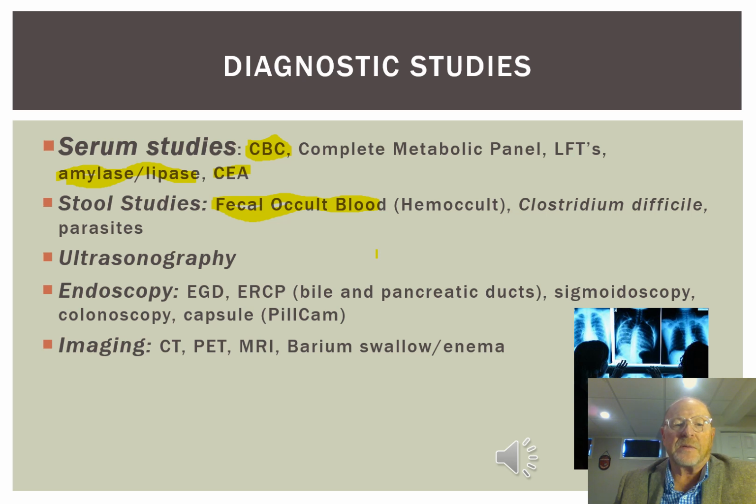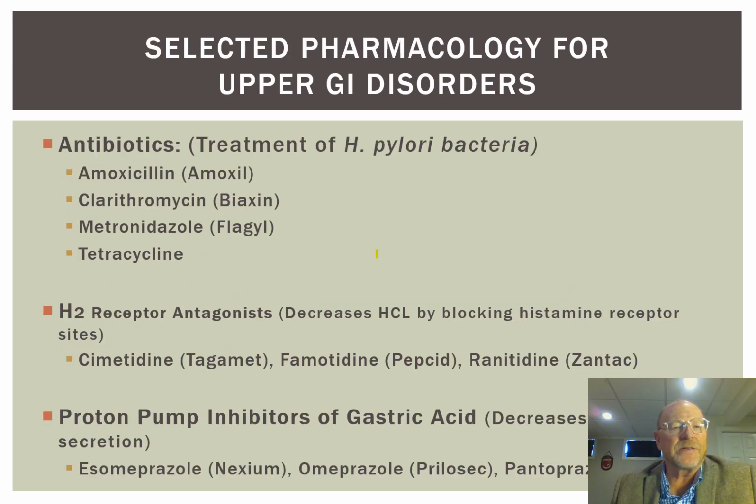We're going to spend some time in upcoming slides talking about endoscopic exams. Endoscopic exams such as EGD and ERCP are for upper GI. Sigmoidoscopy and colonoscopy are more for lower GI. And then with imaging, CAT scans, PET scans, MRIs. But we still go to the old faithful, which for upper GI analysis of problems is the barium swallow, and for lower GI, we're going to look at barium enemas, which are still very prevalently ordered on our patients in the hospital today.